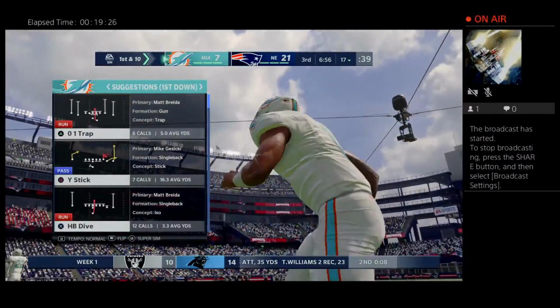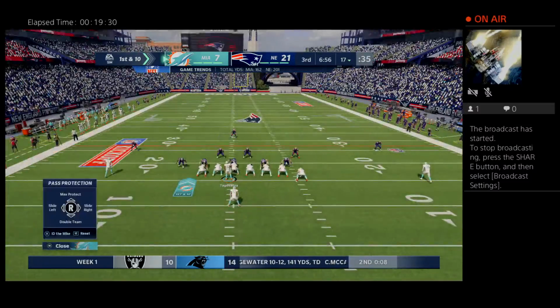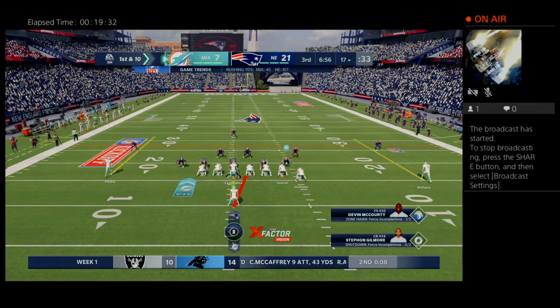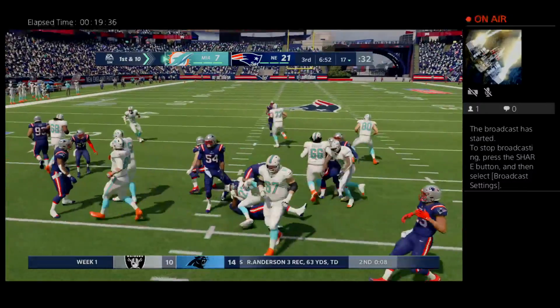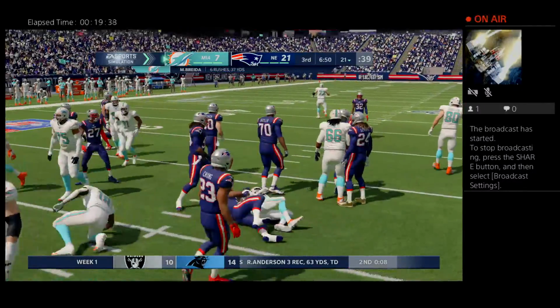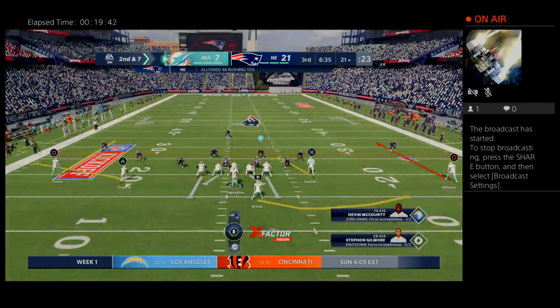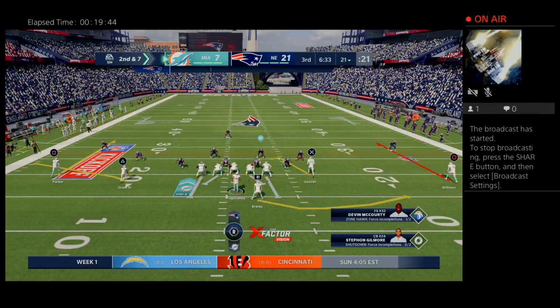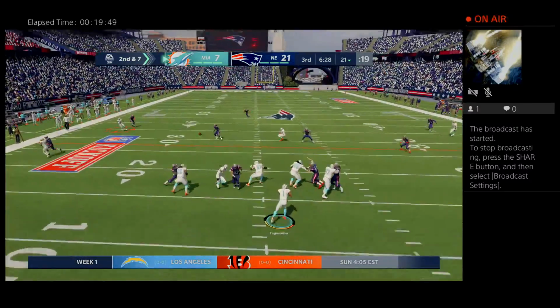Tua Tagovailoa and the offense heading back out, and he's had some time to chew on that interception he threw on his last drive back in the first half. Well, normally we say you want to get him right back out on the field to play again, right? But as you mentioned, had the halftime, had to stew about it a little bit. Maybe he'll have a chance to relax a little, kind of laugh and chuckle and let it go. He'll hope to respond positively here to start the third quarter.